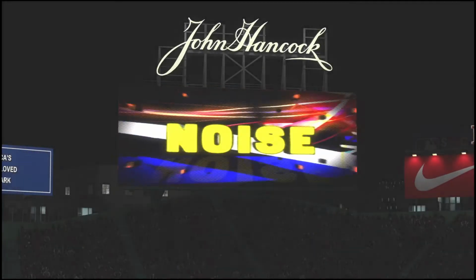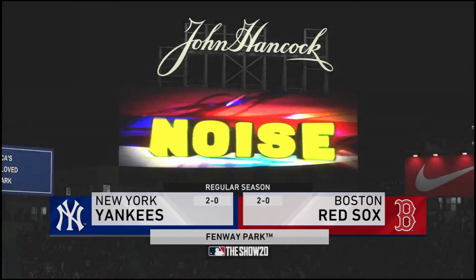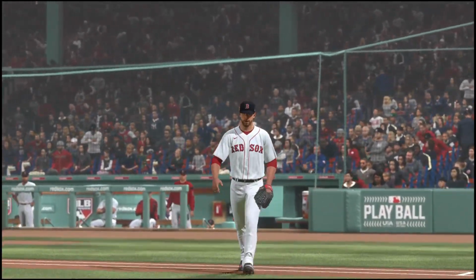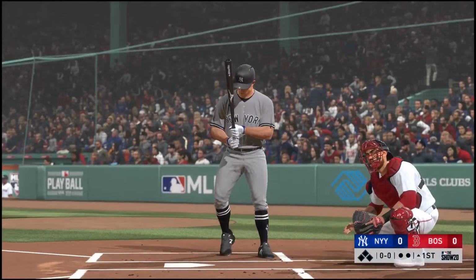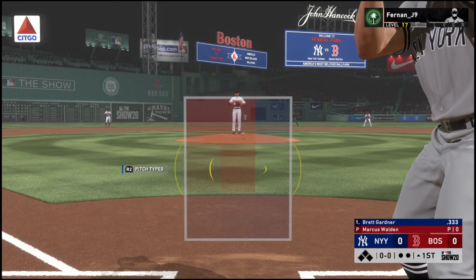We are under the lights as the show gets you ready for another edition of Major League Baseball. Tonight, an intriguing matchup between the New York Yankees and the Boston Red Sox. So here's the veteran Brett Gardner, and we are set for baseball here this evening. Leading off tonight for the Yankees, the designated hitter, Brett.